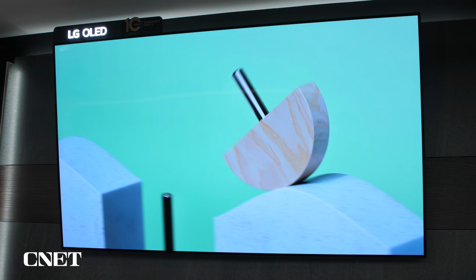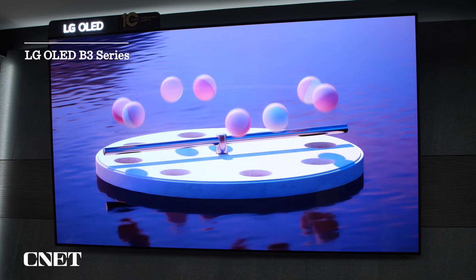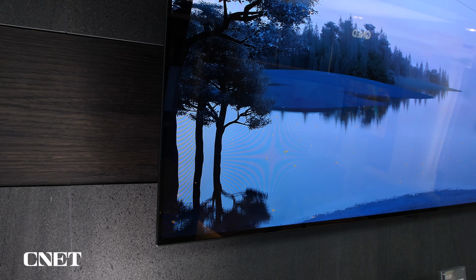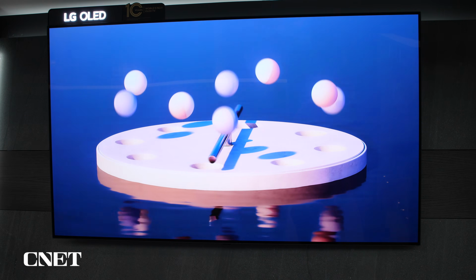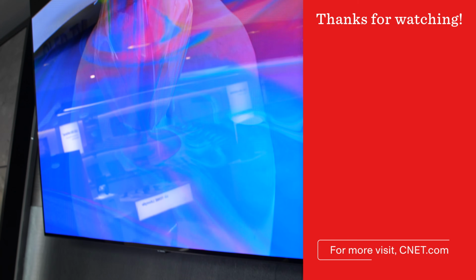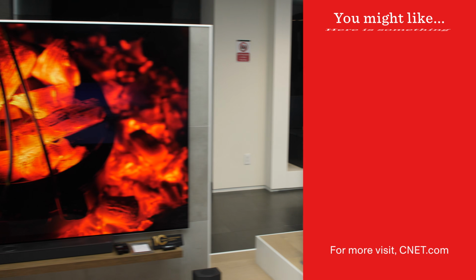Also want to mention in terms of pricing, LG is releasing the B3. That is the step-down version, the least expensive 2023 LG OLED TV. Again, not as good a processing as the C3, a couple other picture enhancements it doesn't have, but it'll be less expensive than the C3. So if you just want to get an OLED TV for 2023 and spend a little bit less, that B3 might be worthwhile. So that's a wrap from LG's headquarters here with its new OLED TVs.